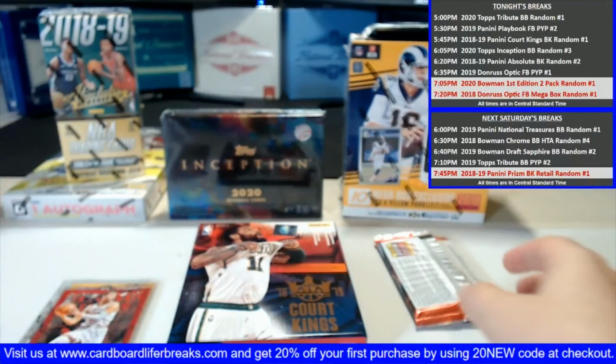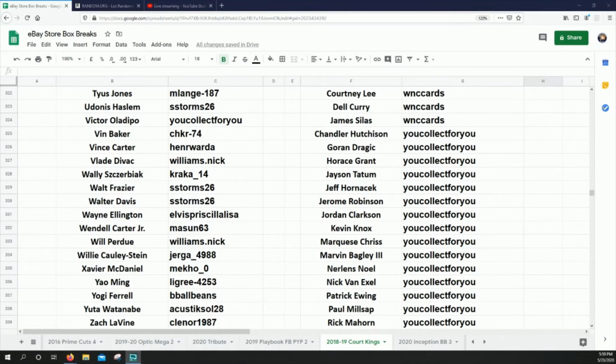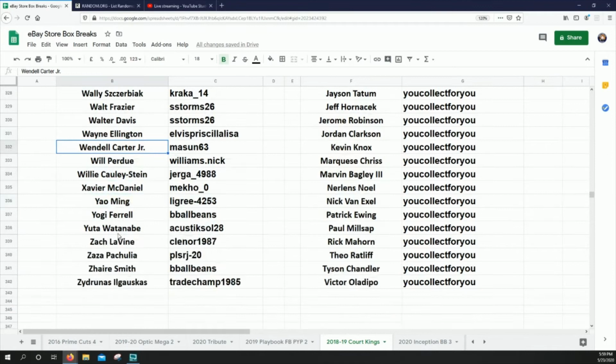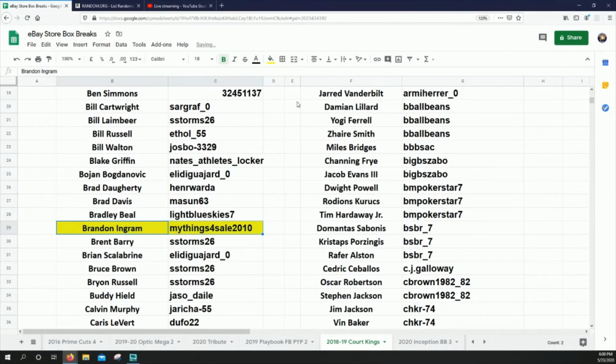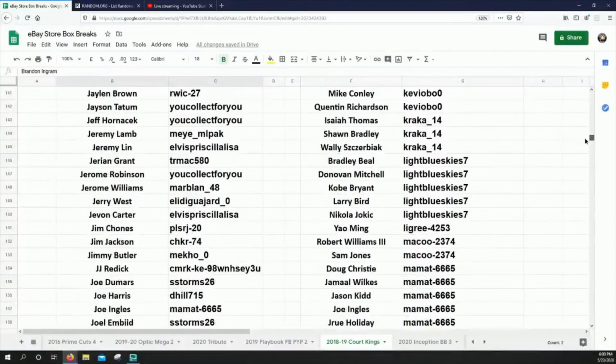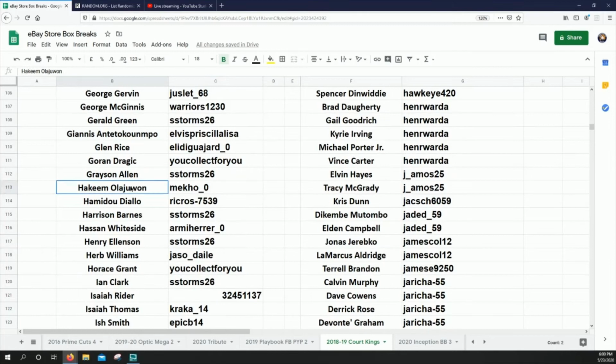Alrighty, so let's go through our list and see who got which cards. We'll start with our base cards. Our Zach LaVine goes to Clenor 1987. Congrats on that. Our Brandon Ingram goes to My Things for Sale 2010. Congrats on that. Our Joe Harris goes to D Hill 715. Congrats on that. And then our Hakeem Olajuwon points in the paint insert goes to Mecco Zero. Congrats on that.